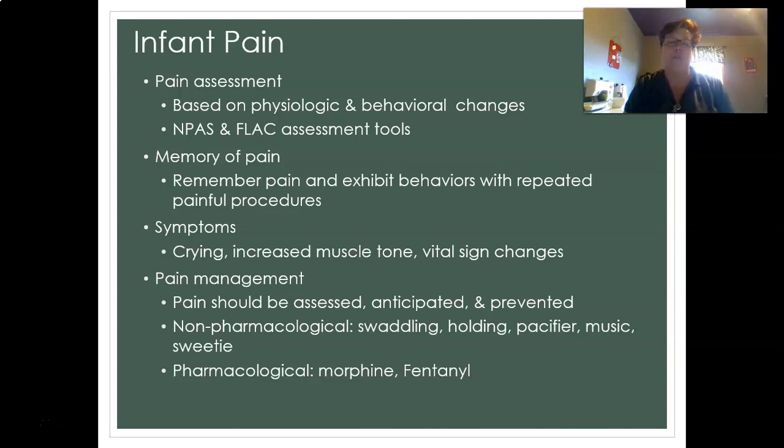Non-pharmacological pain management: holding them, swaddling them, giving that pacifier for non-nutritive sucking. Music. A sweetie. A sweetie is a little kind of plastic thing that has glucose sugar in it. Glucose sugar has been shown by research to help infants deal with pain. And so they will give them a dose of glucose solution, which is called a sweetie.